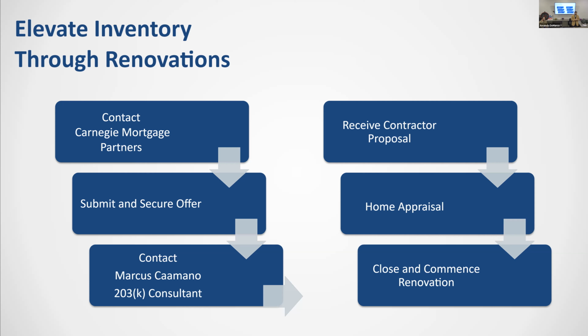So a lot of times these buyers want to know what to expect as far as expense for the construction. Correct. So without having that consultation in advance, how would they know what to submit as an offer? Because sometimes that's directly related to their offer. Correct.